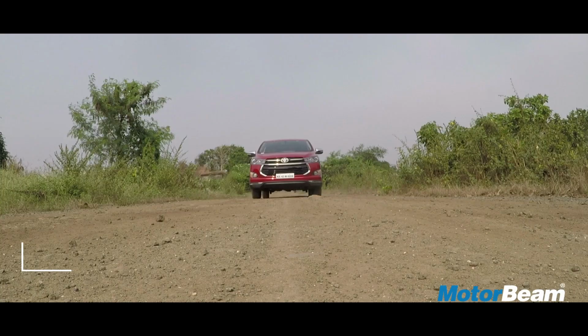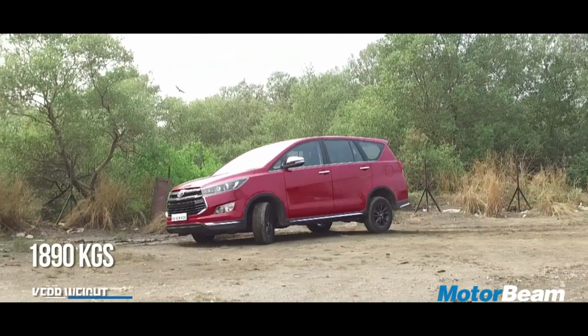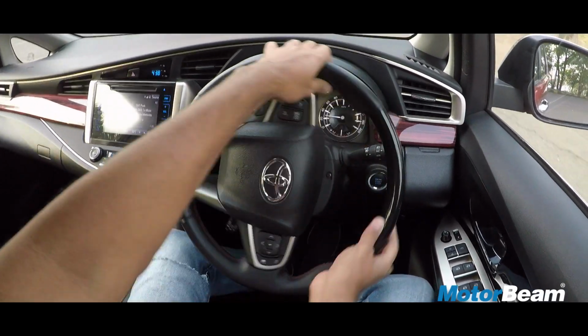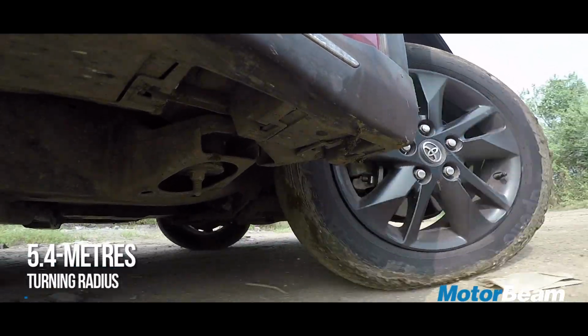The Innova Touring Sport is underpinned by a body-on-frame chassis. It is a heavy car, which means there's a ton of body roll around corners. The bigger issue is the steering wheel, which lacks feel and feedback. It feels disconnected and is also quite heavy at parking speeds. Taking a U-turn in this car takes a lot of effort.